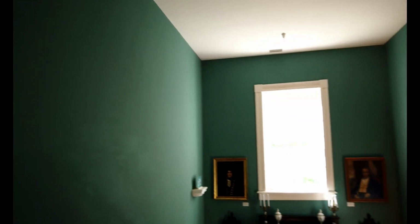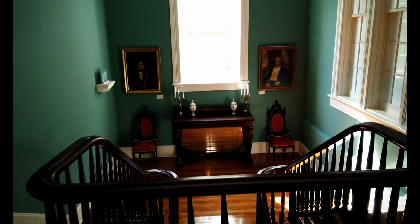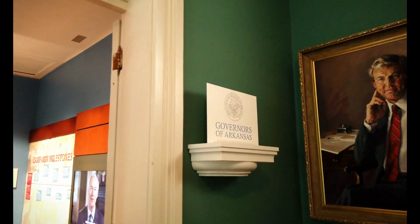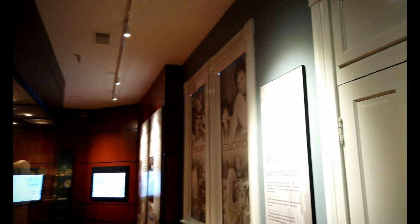Hi, welcome to the Old Statehouse Museum. It is Governor's Arkansas Museum. I'm Governor Nestled. 40 inches of museum, the Old Statehouse is a living piece of history. Within these walls are glimpses of Grandeur, Arkansas, as well as more recent history. This was Arkansas's first steakhouse. Governor's Arkansas.